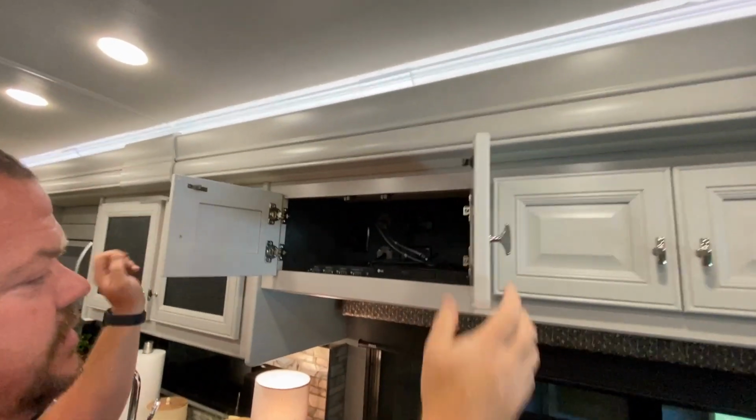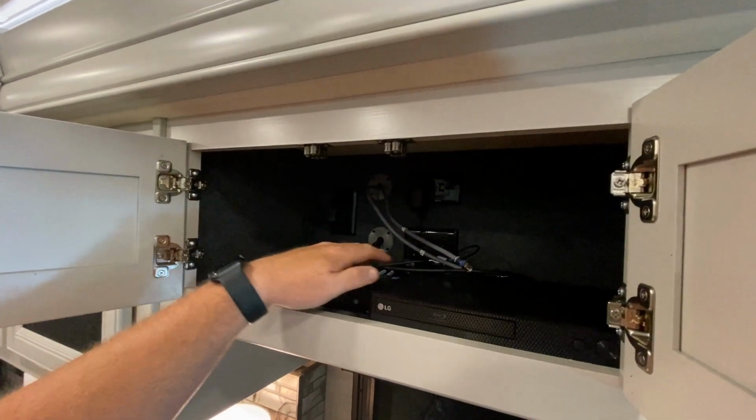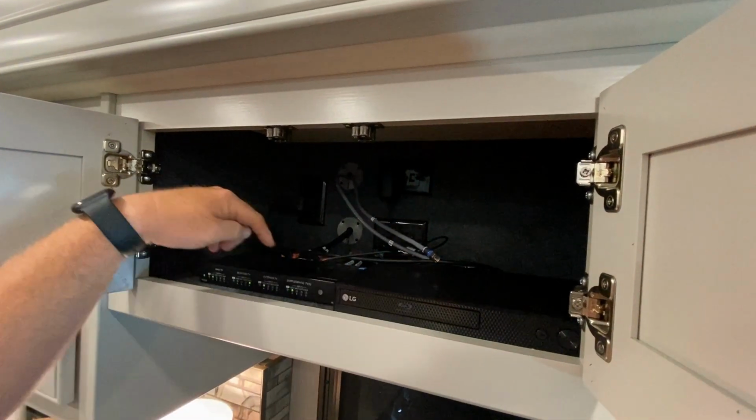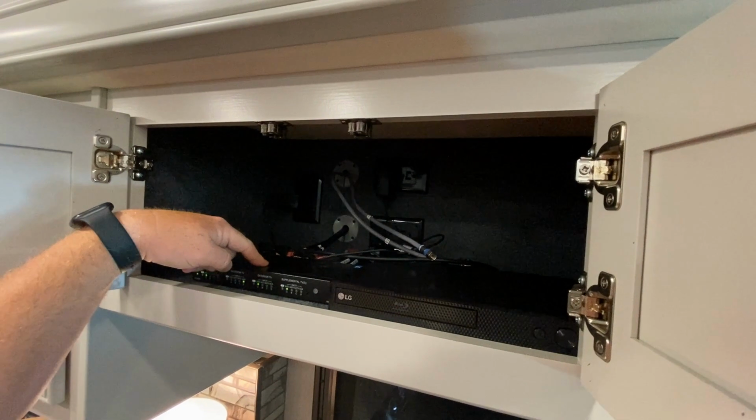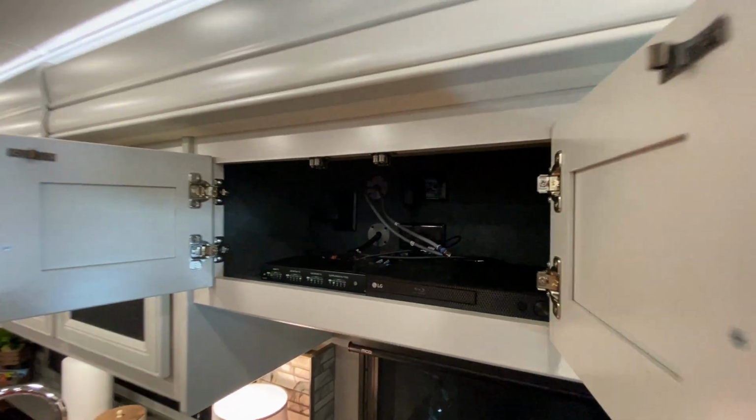And what's in there? So this is the DVD player I bought, and then this switch here allows you to put something in this compartment and then go through this switch to get it to the TV. So if you've got a satellite dish and you want to put it on TV, you can just put it in and there you go.